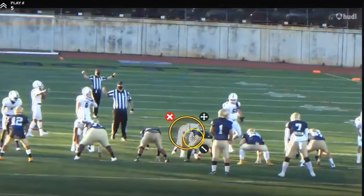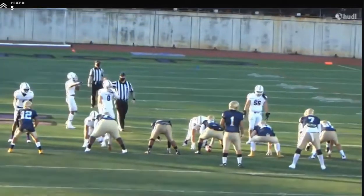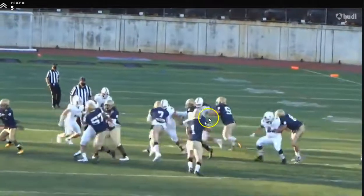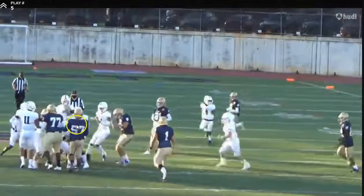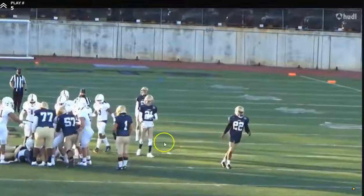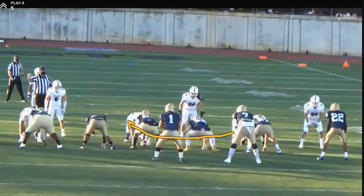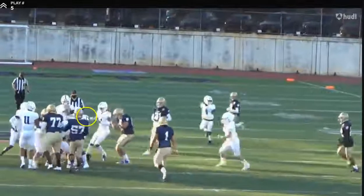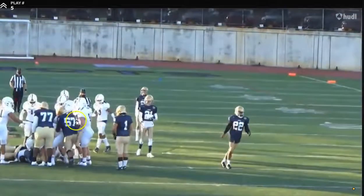Let's go to the final one. Again, you're going to see over the center. They're going to try to single block him. It's a tough task. They're going to be running to the left, up the middle, and let's watch him move. Again, he gets his hands on there, disengages, and then look at him meet this guy right in the hole. This is a big bat. Meets him right in the hole, stands him up, stonewalls him. That's some good stuff right there. Let's watch it one more time.